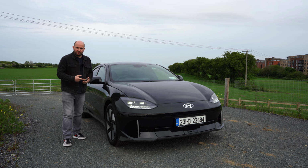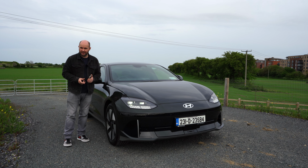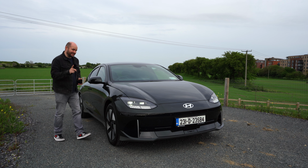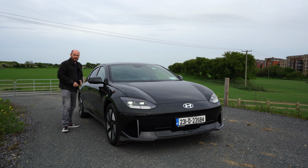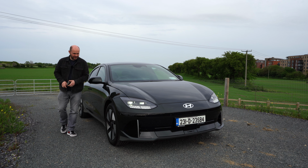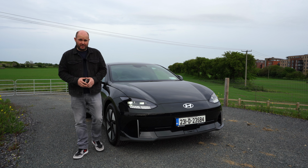Obviously, I had to charge the car from full when I left the house. That would have cost about 30 quid and then 20 euro for Ionity. So 50 quid to get down to Cork and back. And I still have 71 kilometers left. So that's not bad. And I stopped a grand total of about 14 minutes to charge.